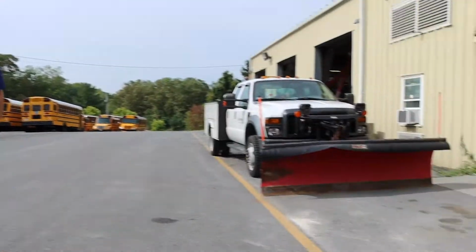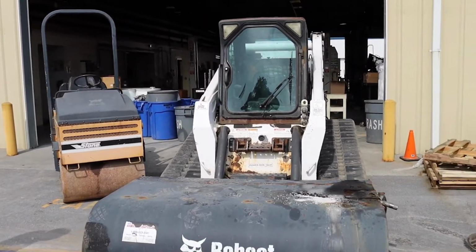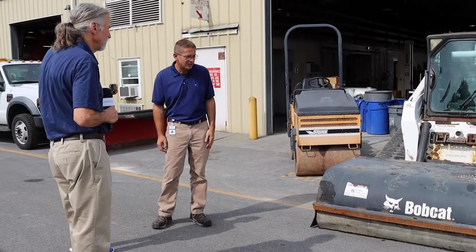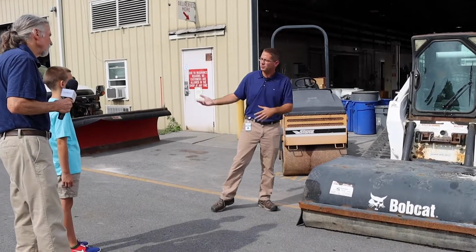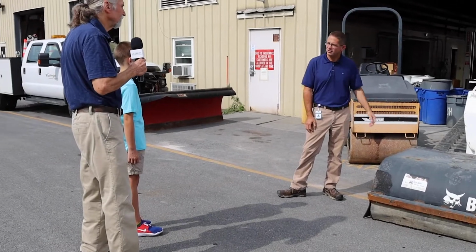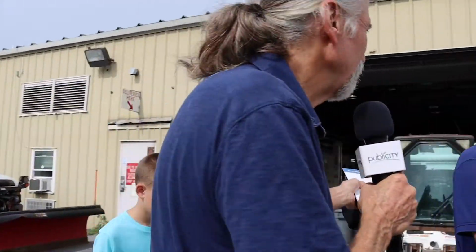Yep. And the piece of equipment we have right next to it is our skid steer, and we use this for sidewalks. We use this for moving dirt around. You can put different attachments. Right now it has the broom attachment on it. So any gravel, it will actually pick it up, and then you can dump it to where you need to move it. So you will probably see this out on our streets. We use this a lot. Okay. You know, a lot of training goes into operating all this equipment too. Yes, it does.